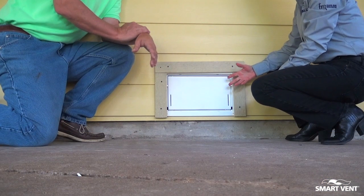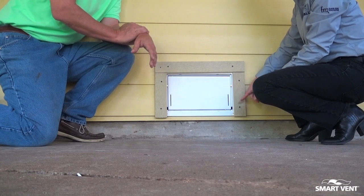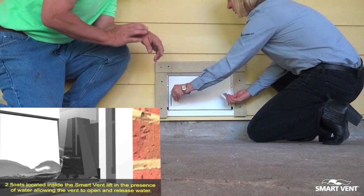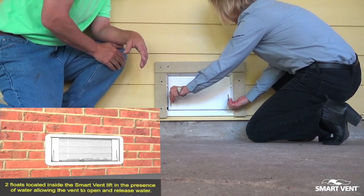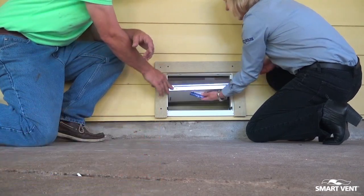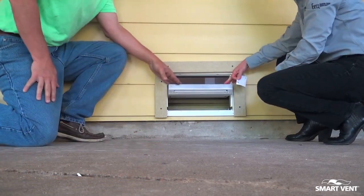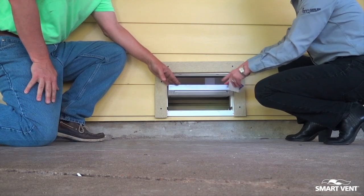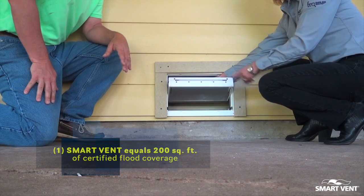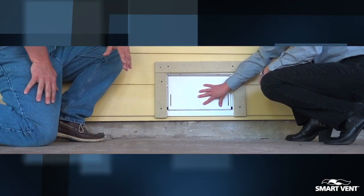So let's talk about how the vents work. They're water activated. As water enters the slots, internal floats go up. We're going to use business cards to simulate water. So the flood opening opens, allowing water and debris to come into the structure. And then as the water and debris exit, it flips back around and lets the water and debris back out.